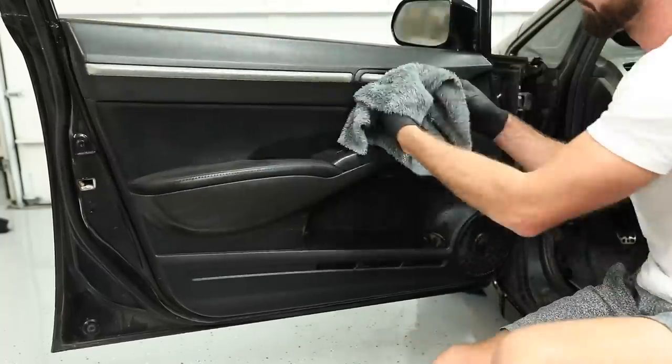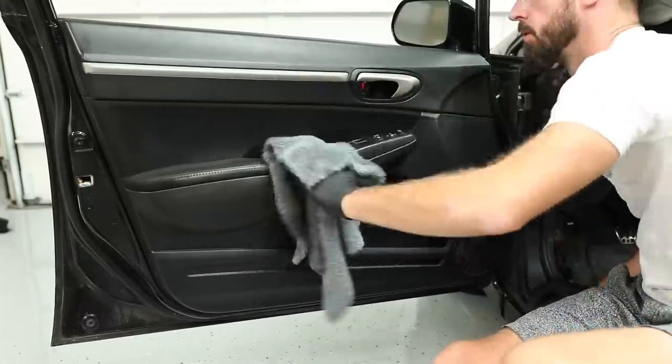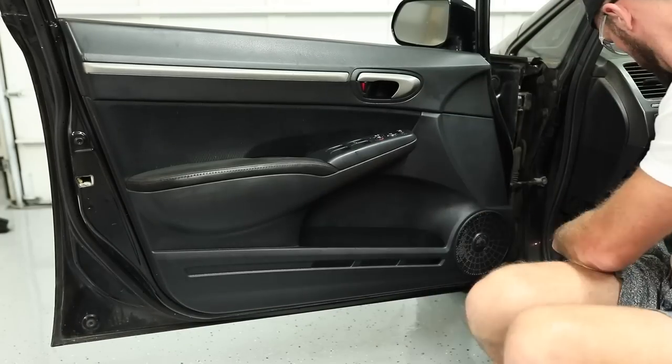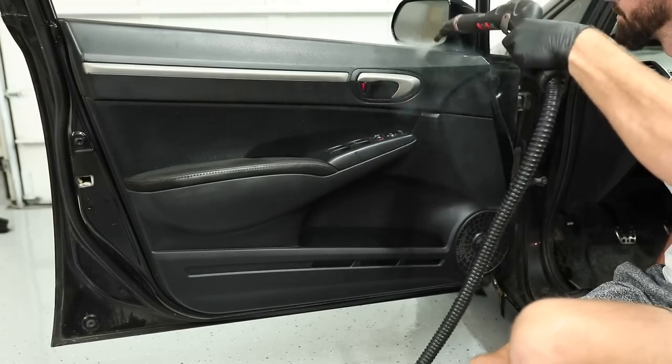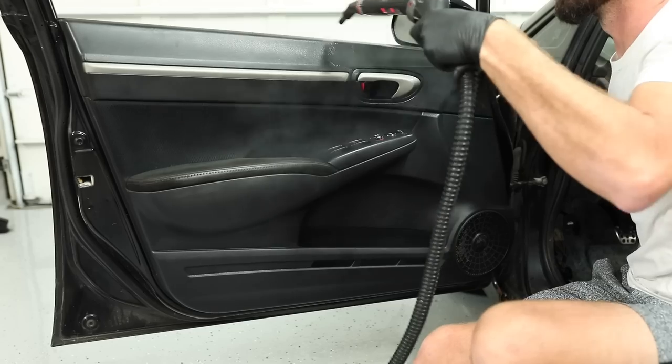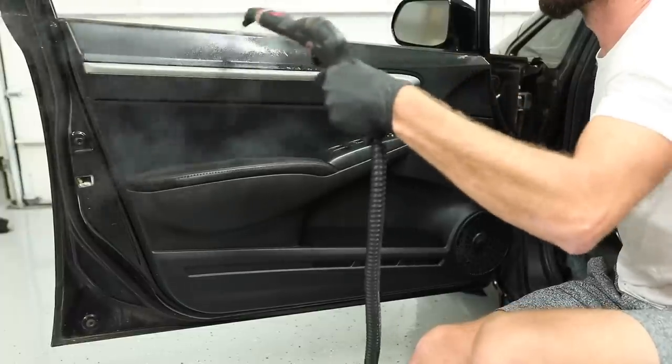So for all the interior panels, I used all-purpose cleaner, my detailing brushes, and microfiber towels initially to get the surface level dirt off. And then we're using the steam cleaner to get any of the grease and grime, the things in all the different little channels and tracks, especially the armrest, to get that grease dislodged before we can wipe it up and clean it.